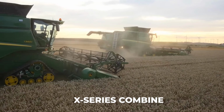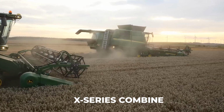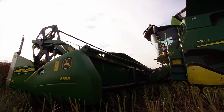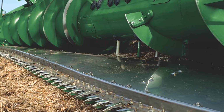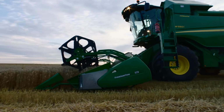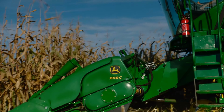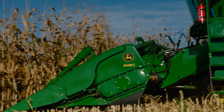X-Series Combines. Wet corn, tough straw. Staring down less than ideal harvest conditions as go time approaches. You have a tight harvest window and an even tighter profit margin. You need more productivity and low losses. You need an X9 combine.